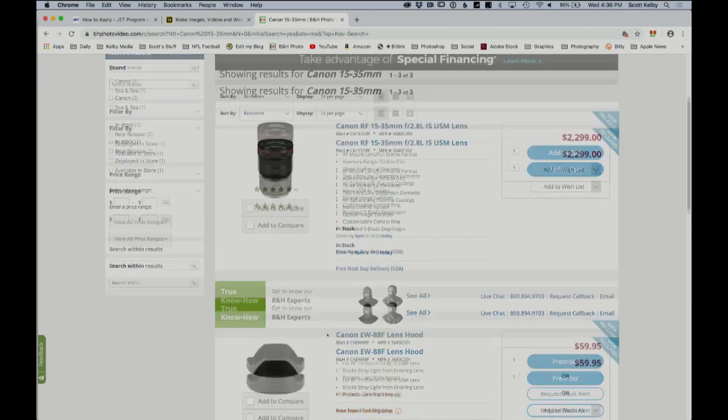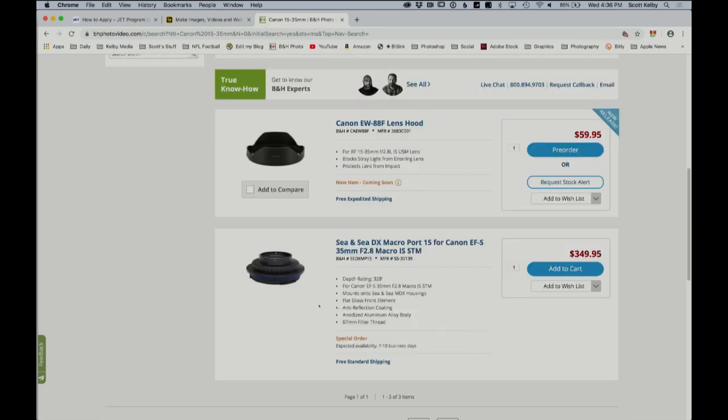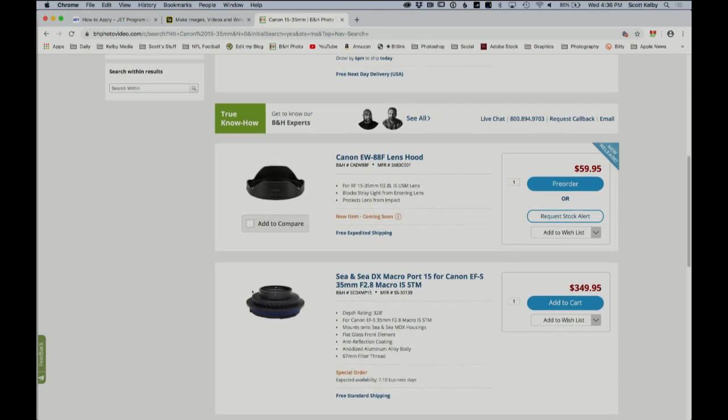And you're spending $2,299 and you have to buy the lens hood too? Are you kidding me? What the crap? And here's the joke: the lens hood isn't even out yet. They couldn't make the lens hood, but they could make the lens. Come on, Canon. Let's just move on. All right, back to our story.